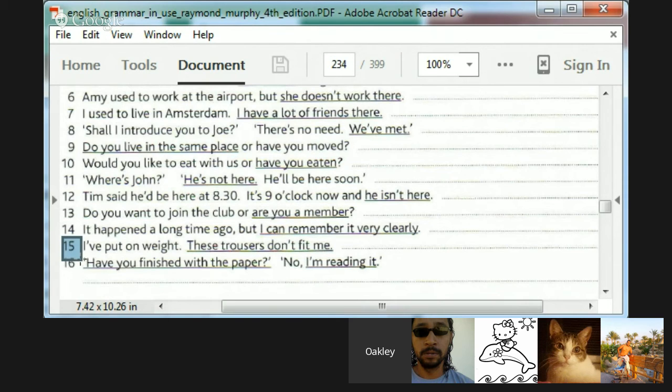All right, Mark, number 15. Okay. I've put on weight. These trousers don't fit me anymore. Yeah. Sad statement, but very good. One I can personally relate to, unfortunately. Me too. Okay, all right. Well, you're perfectly correct, sadly, but truly.